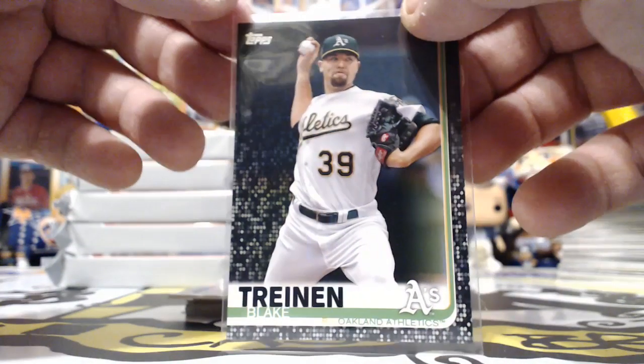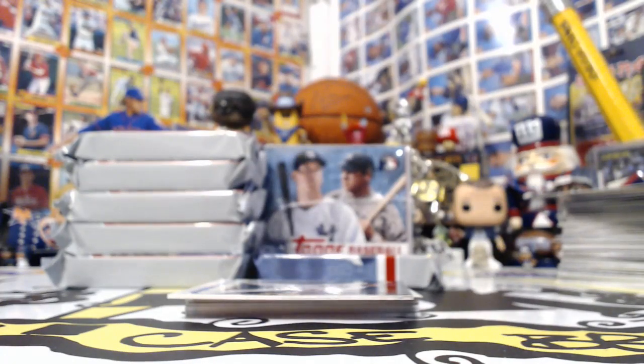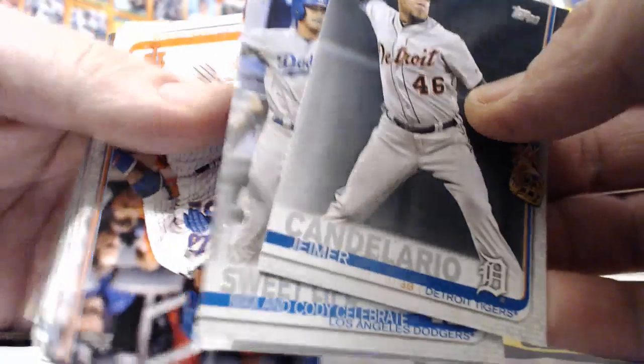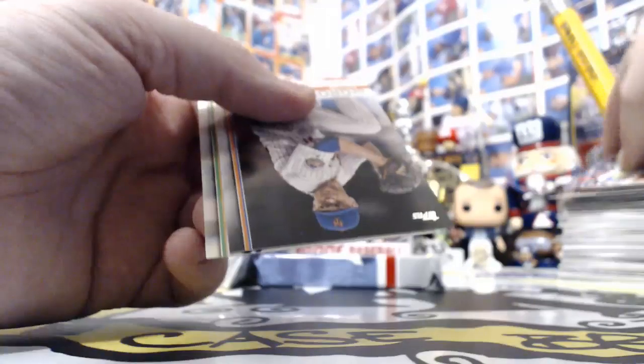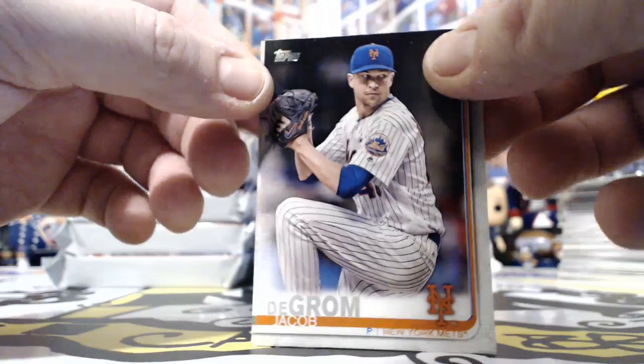Yeah, we hit a McNeil auto. We've hit some nice ones. I'm sure we're going to hit another McNeil. Hopefully get you one now. But now, since you hit that patch auto pretty quick, everything else is going to be a bonus, stress-free break for you. I think it's kind of cool how they have the last name bolder and bigger. A little something different.